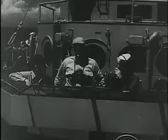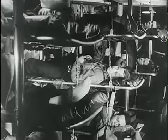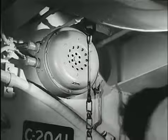By the spring of 1943, the Fletcher-class destroyer had established itself as a relentless multi-role attack machine against the Japanese. Constantly ready to go into action, each man's nerves were on edge for the dreaded call to general quarters. General quarters, man your battle station. It was a little bit scary.